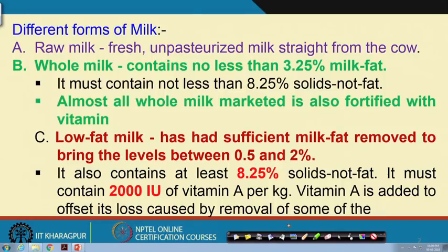And for that, among the different milks available in the market, we can say that raw milk is available as fresh unpasteurized milk straight from the cow, which we used to get. I don't know how many of you have gone to different milkmen and milking places, but in our childhood we had no other option other than going to those milkmen, and we used to get it directly from the cow there. I am not saying it is not true in urban areas, but in rural areas definitely it is still there, right?